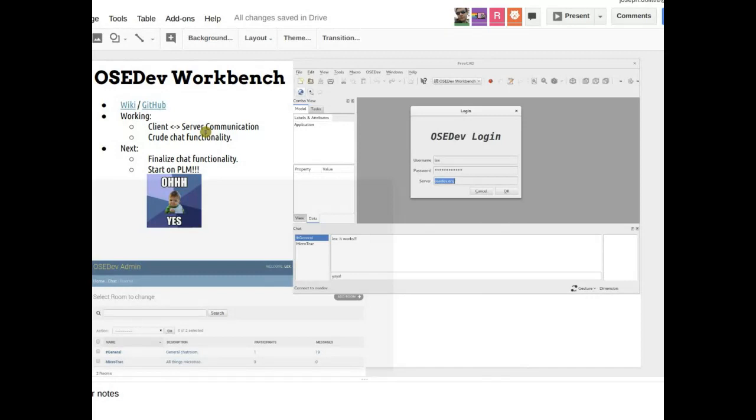And then the next step would be to add the product lifecycle management stuff, so you can download and upload and version files and search for files and parts and do all that stuff. So we're talking about adding chat within FreeCAD, essentially? This is already working.